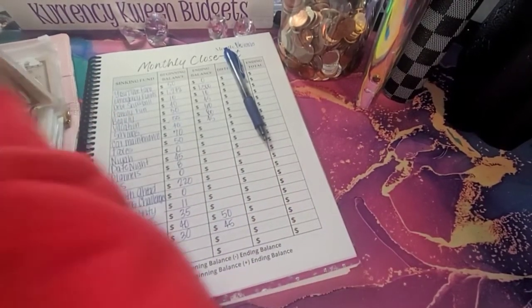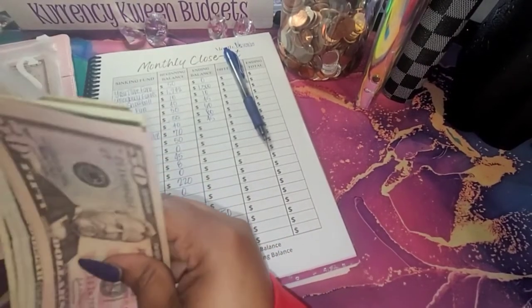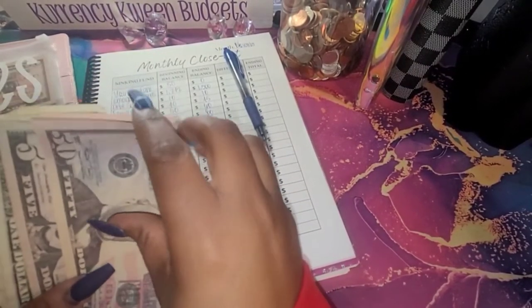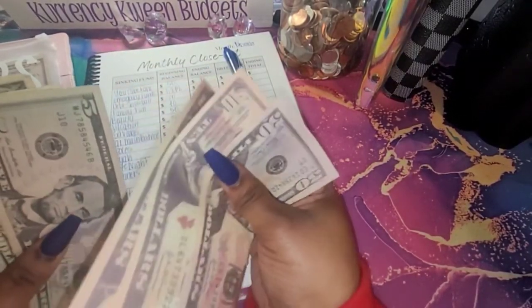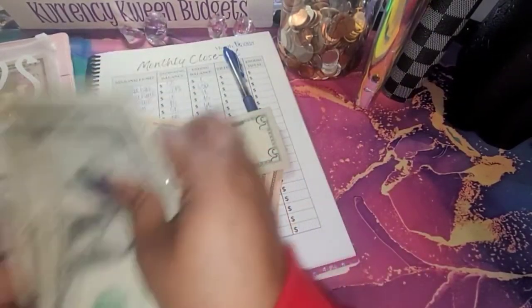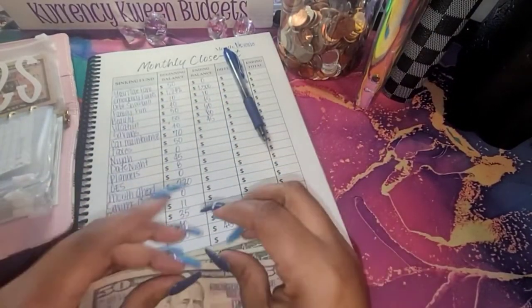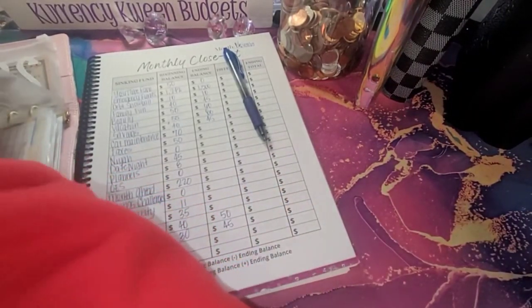For car maintenance, I started with 70. And I have 50, 60, 70, 75, 76, 77, and 78. 78 in car maintenance.